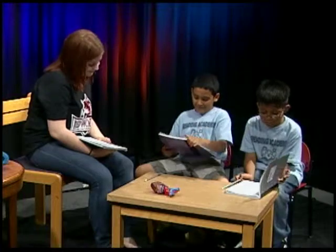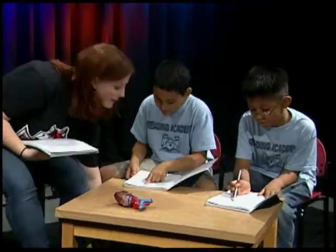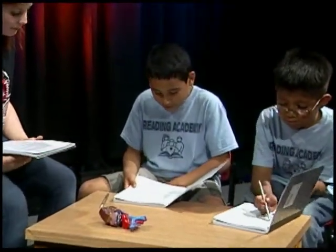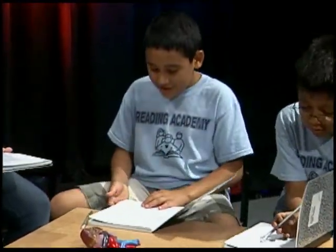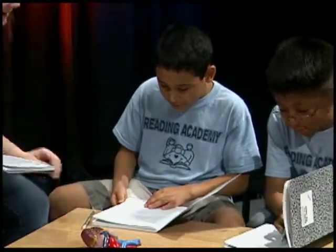The adult heart pumps about 5 quarts of blood each minute, which amounts to 2,000 gallons of blood each day.